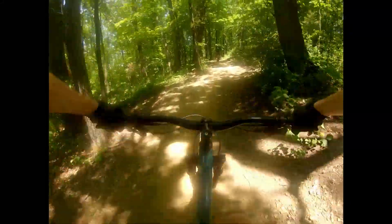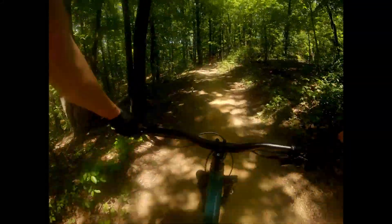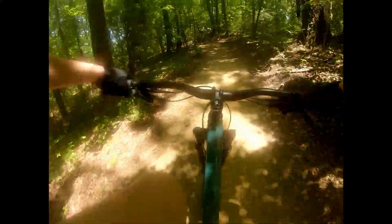Although every trail is under a mile, they still offer challenges and excitement, so if you're hesitating to come check it out, it will be worth your time.